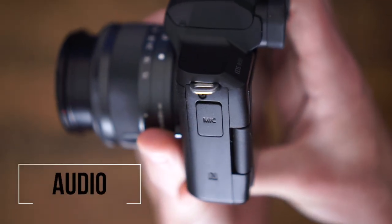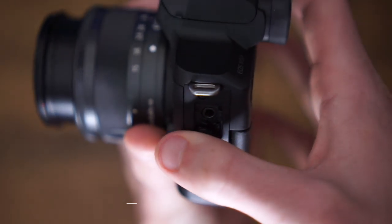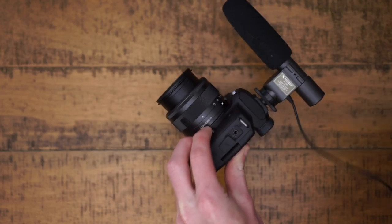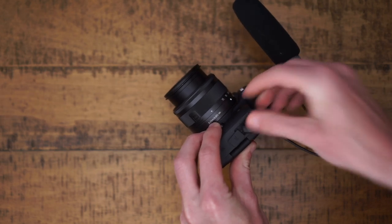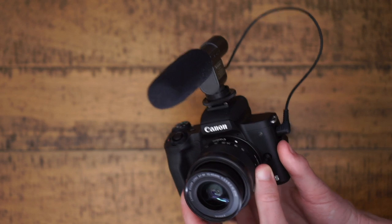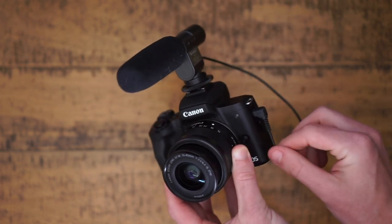Okay, so let's get into some of the differences between the M50 and the a6000. These may be some deal breakers for you in your purchasing decision. I know this might not be the biggest thing for a photographer, but for an all-around content creator, the M50 has a microphone jack, which the a6000 does not. I feel like a lot of people get the a6000 and they're shocked it doesn't have a microphone jack. What this allows the M50 to do is to be a little bit more video creator friendly in the audio department, so you can put a Rode microphone on the top.